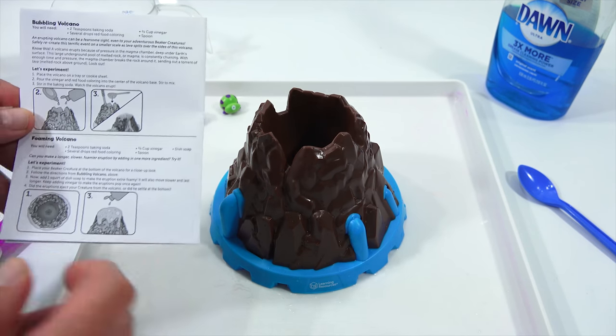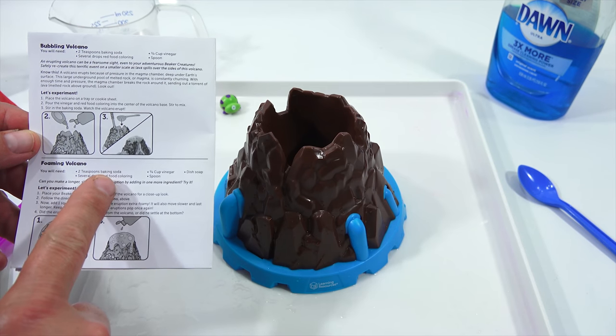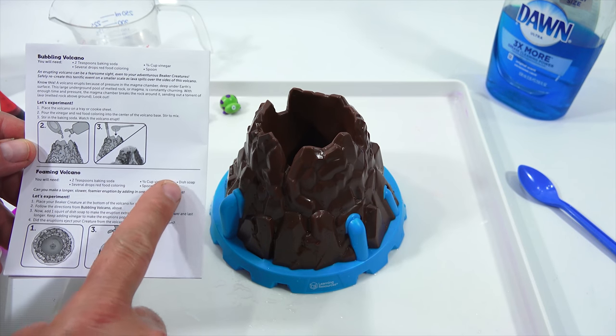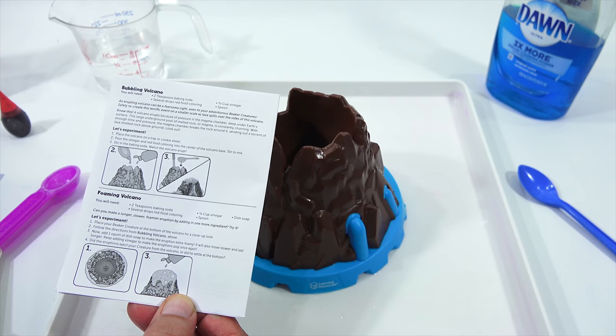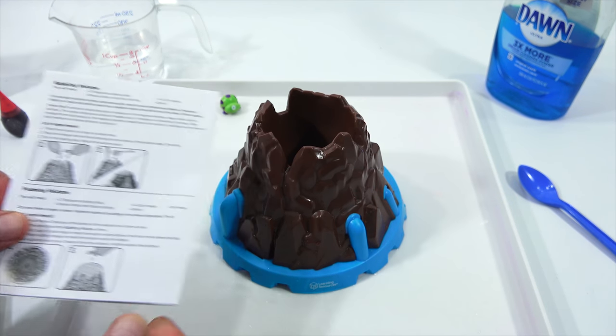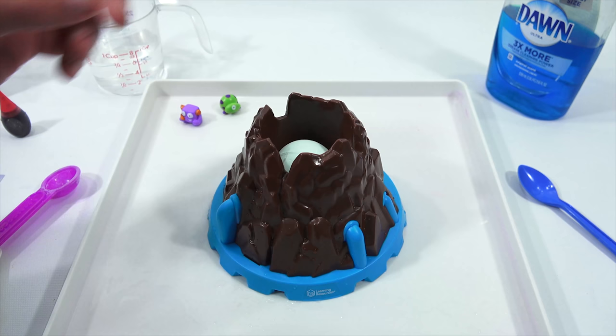This one here is a little bit different, the foaming volcano. Now this one says baking soda, red food coloring, vinegar, spoon, dish soap. Place your beaker creature at the bottom of the volcano for a close-up look. Then follow directions from bubbling. Okay, let's do this light greenish one. So the second experiment was really kind of my own.